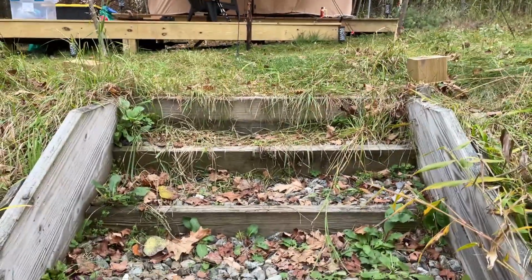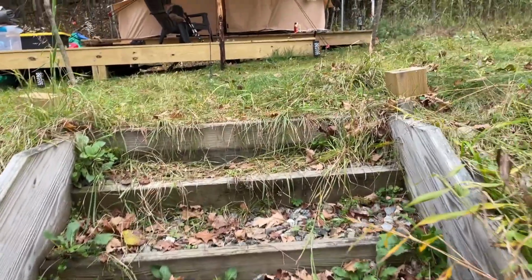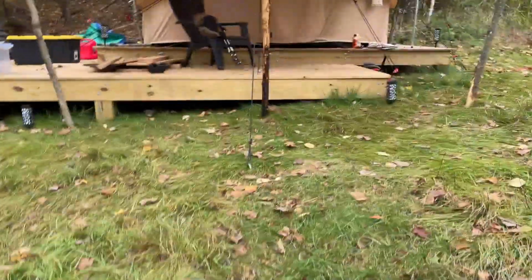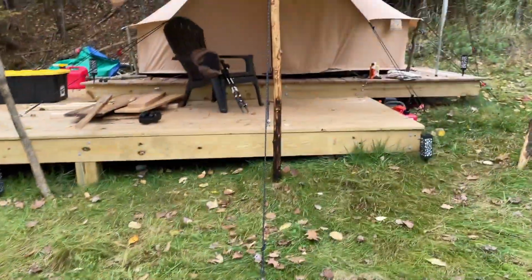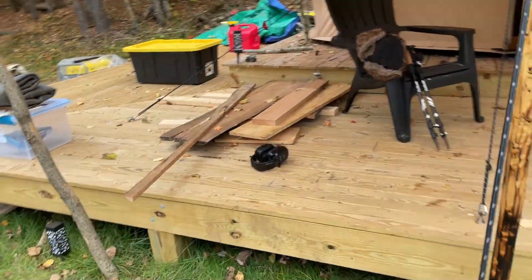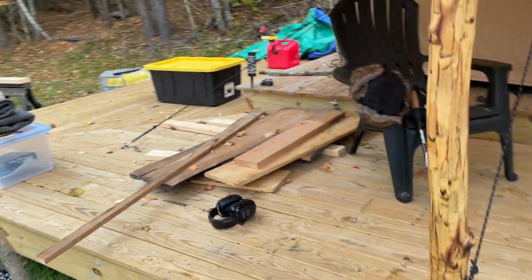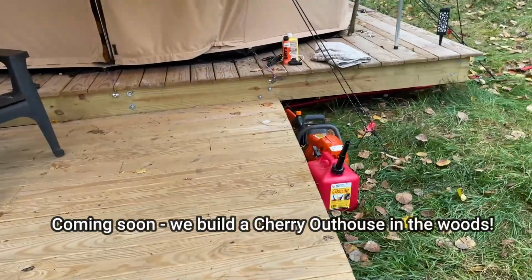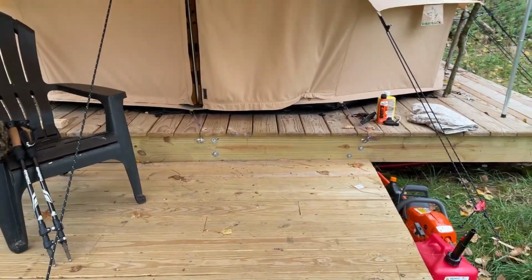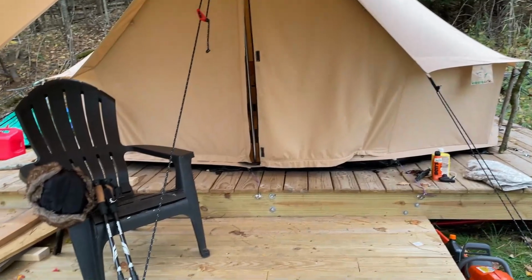Okay guys, just in case you're wondering, I know I've showed the outside of my tent in numerous videos. This is a working camp. You gotta excuse the pile of boards. That is the leftover cherry from building the Puma Hall. And my chainsaw, which I've used profusely on the hill, and there should be videos about that.